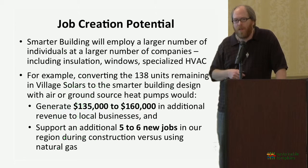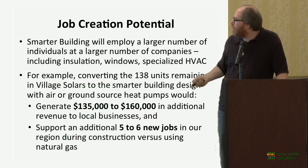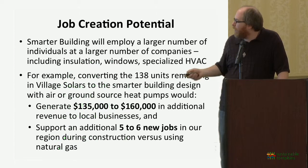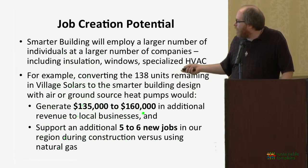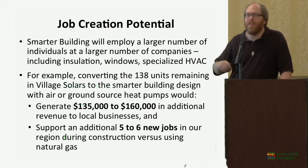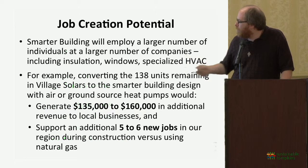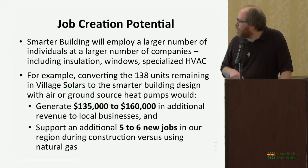And so when we looked at what those extra investments were for those 138 units, the remaining Village Solars apartment complexes, what we found was that it would generate between $135,000 and $160,000 in local revenue. So this is the actual fraction that stays local, not the amount that you pay to some contractor who's buying their heat pumps from outside of our area. This much would be recycled through our local economy, through the salaries and other local supplies.